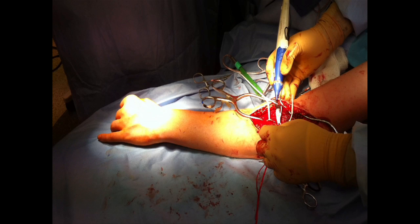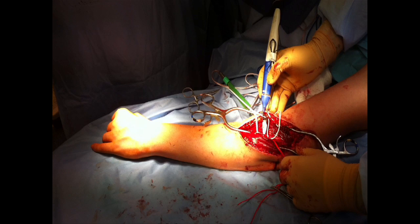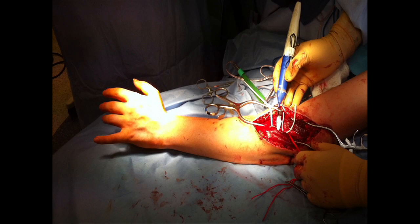And there's the target. So he has a C6 injury. He has some radial deviation, wrist extension, no finger movement whatsoever. And then that was the transfer we did. And so go ahead and play that.